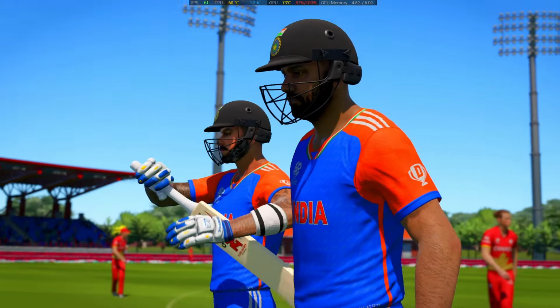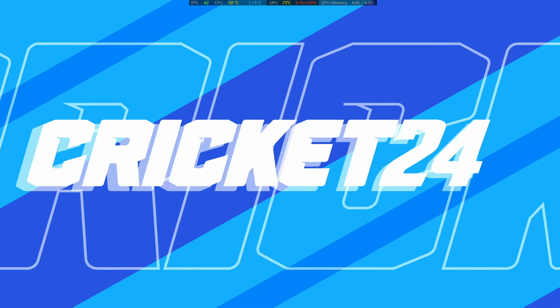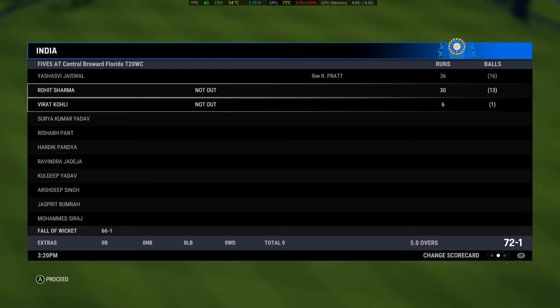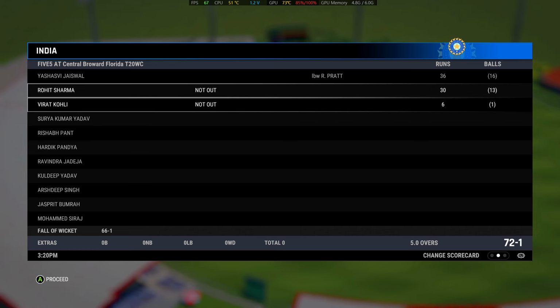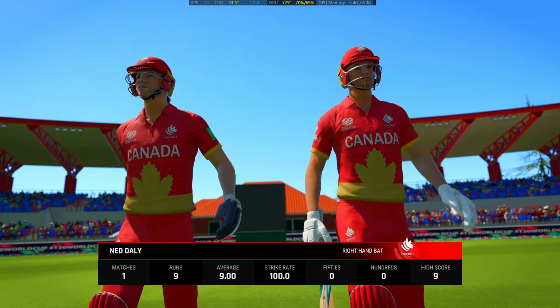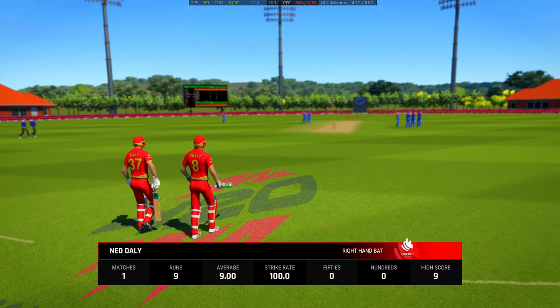And that's the end of the innings. India have set a target of 73 runs. This is a very defendable total. The openers will need to get their eye in very quickly and get the scoreboard ticking over if they have any chance.